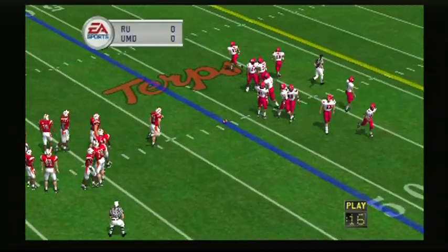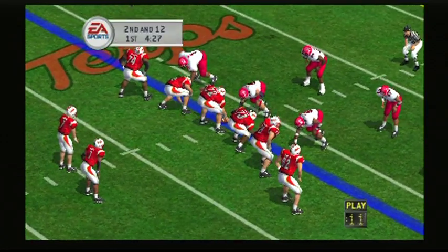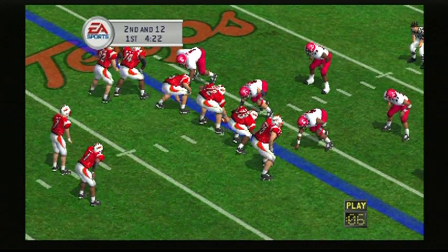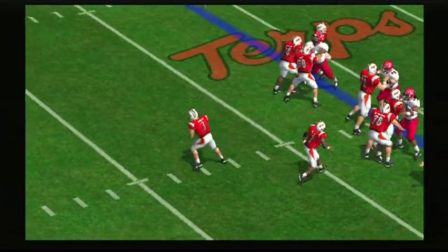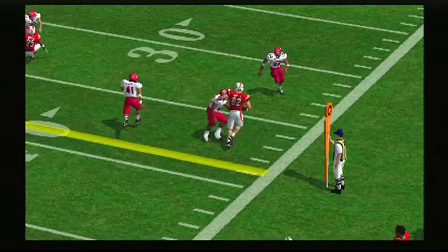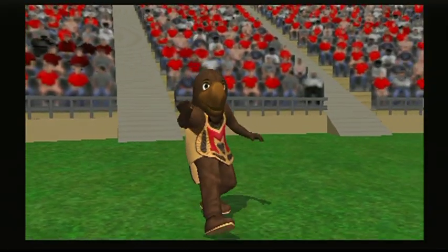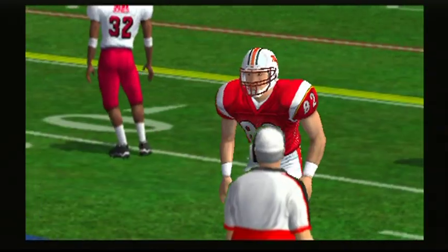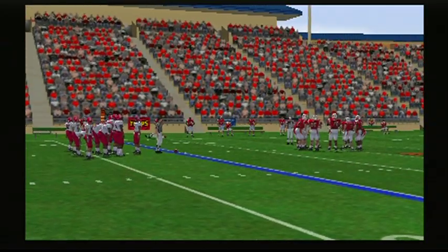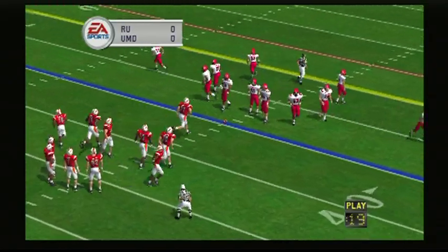Second down and 12. Ball on the 49-yard line. They line up in the shotgun. Number 7, back to pass. He passes it, and it's caught. He's at the 40. And he's tackled at the 35. The tight end with a nice catch there. It's first and 10. Sixth play of this drive coming up.